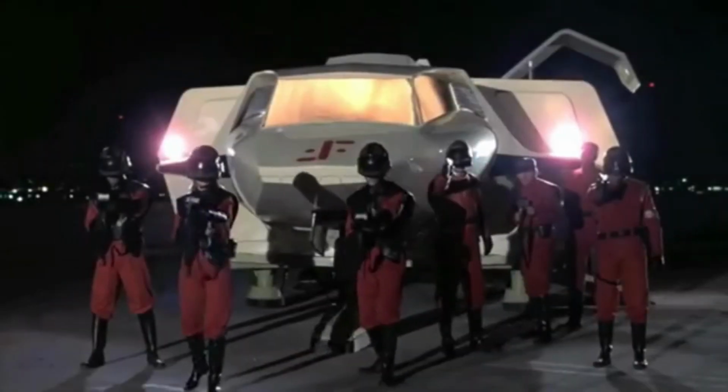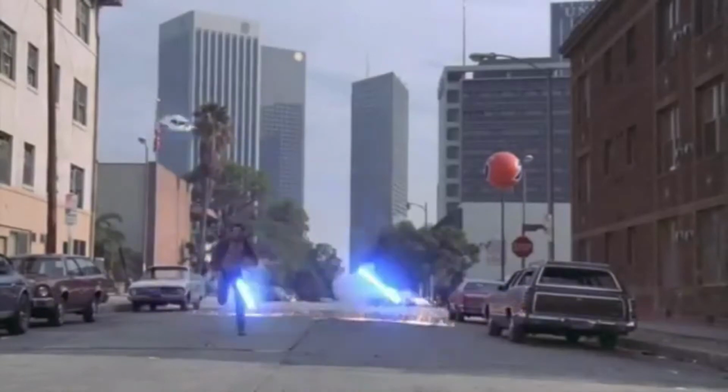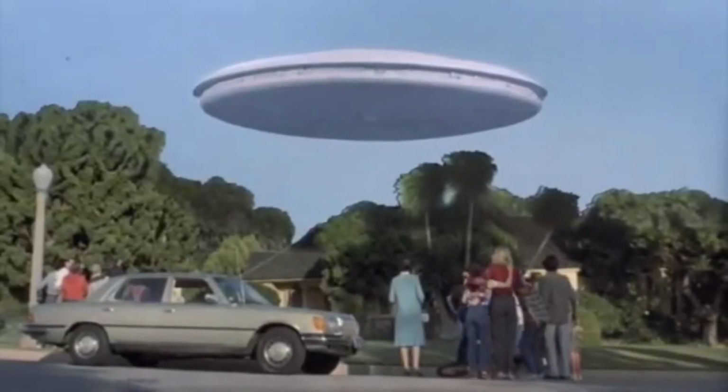Now, granted, some special effects are terrible, and some are awesome and amazing, like the ships flying and the laser beams. That kind of stuff is really cool. And the ships hovering over the cities and everything. I thought that was really amazing for its time. And granted, I was 12 when this came out. So, things look a lot different when you're 12 years old. And it looks real to you, especially back then.